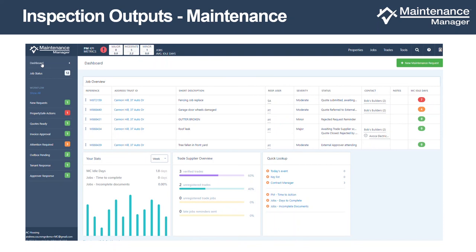And if it's an emergency item, it'll go a different color in the system as well and say, hey, here's an emergency. The systems are so advanced that emergency jobs that are often lodged here, if you've got that set up in Maintenance Manager and using the platform, can auto allocate work orders to tradies, even if you forget to do it. This is how advanced this software and the solutions we have are around integrated inspections.